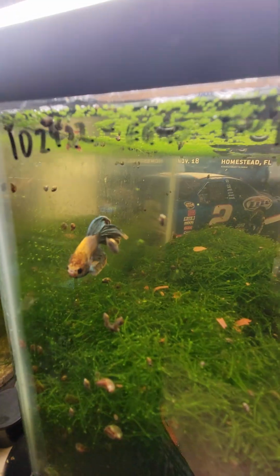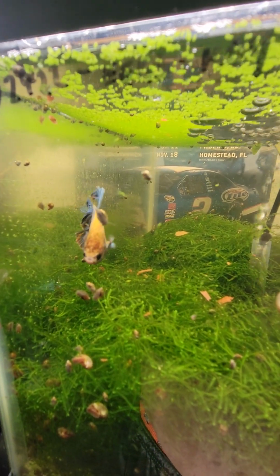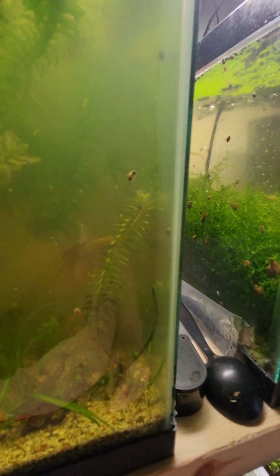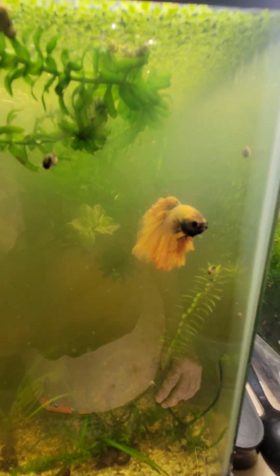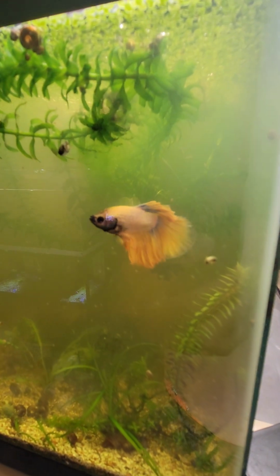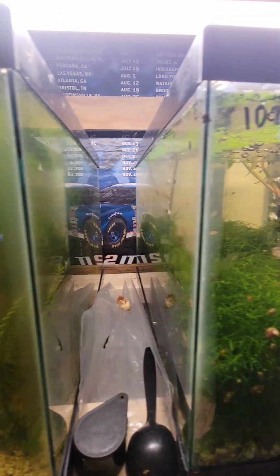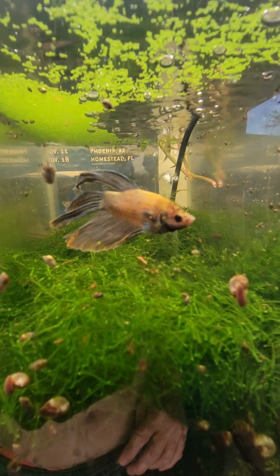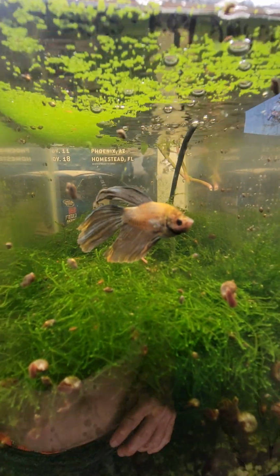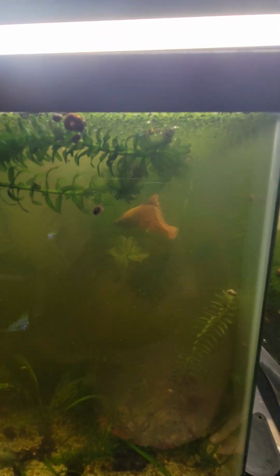There's one of my bettas. Pretty cool. He's got a buddy over here in the green water. He's a pretty beautiful fish, I think. This guy, they like attention. I got my pearl and Java moss there. It's just starting. It's early in the day.